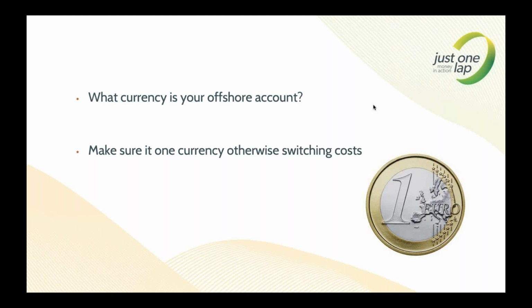The point is, if you're going to Ireland, make sure your account is denominated in euros. Otherwise, if you're in US dollars, every time you transact, you've got an extra cost of moving your dollars into euros to do the transaction. When you sell, the euros need to go back to dollars again. There's a transaction fee. So pick a jurisdiction, pick a currency, and say to Webtrader, I want my account denominated in this currency, and then transact in that currency.